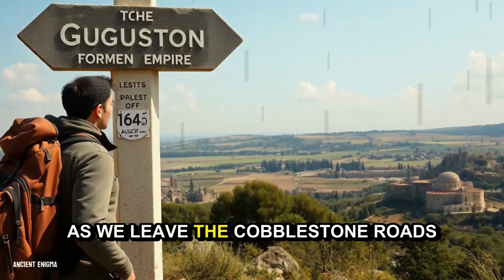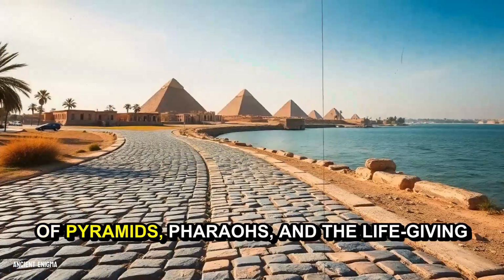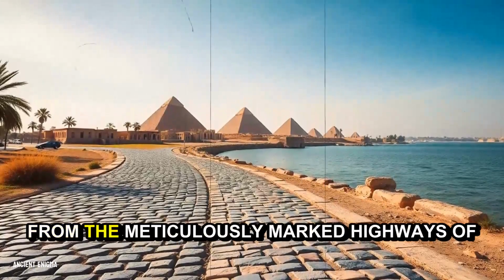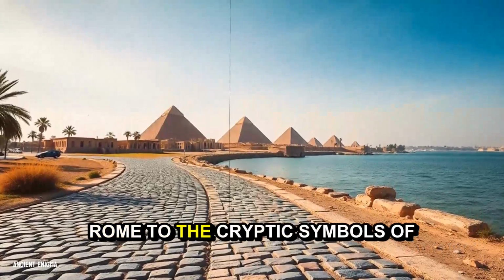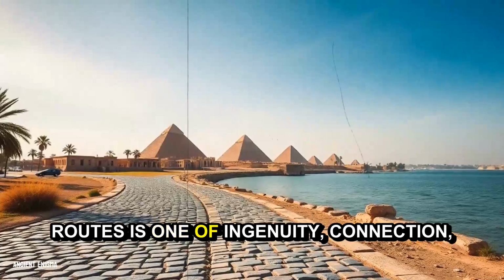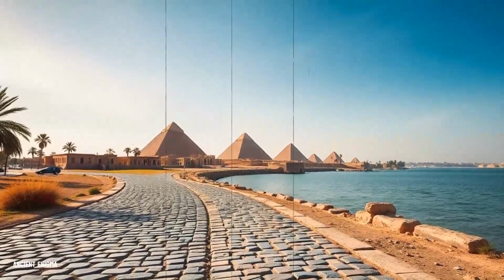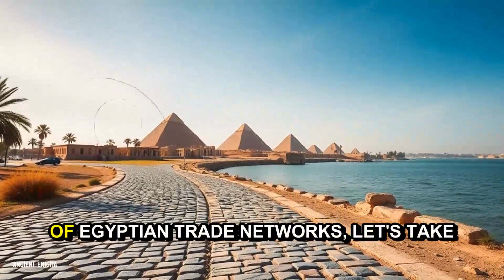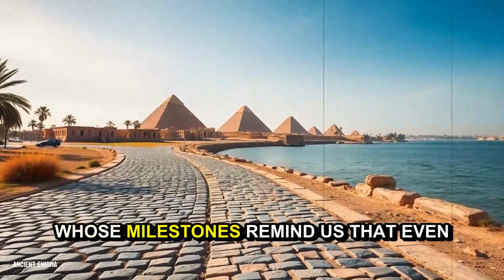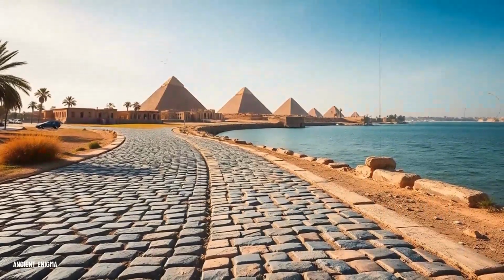As we leave the cobblestone roads of the Roman Empire behind, our journey takes us to a land of pyramids, pharaohs, and the life-giving waters of the Nile. From the meticulously marked highways of Rome to the cryptic symbols of ancient Egypt, the story of trade routes is one of ingenuity, connection, and the enduring human drive to explore. But before we uncover the secrets of Egyptian trade networks, let's take a moment to appreciate the Romans, whose milestones remind us that even the simplest markers can shape the course of history.